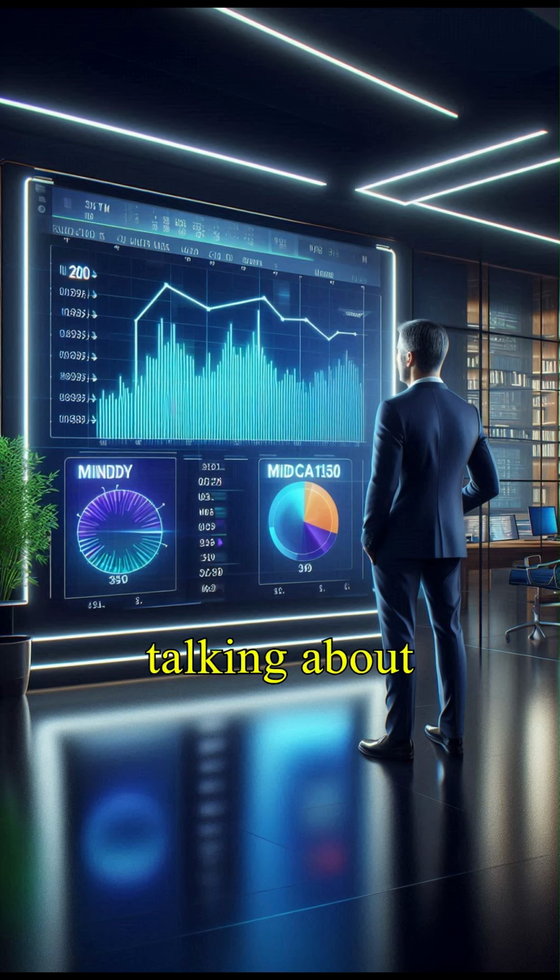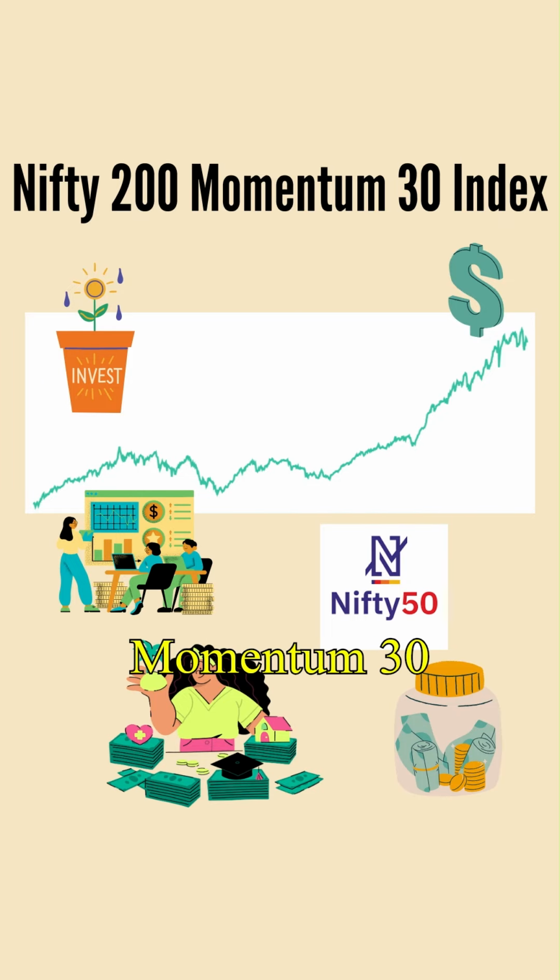Today, we are talking about two dynamic investment options, the Nifty 200 Momentum 30 Index and the Midcap 150 Momentum 30 Fund. First up, the Nifty 200 Momentum 30 Index. This index selects the top 30 companies from the Nifty 200 based on their momentum scores, which measure the rate of price change. It's designed to capture the stocks with the strongest performance trends.